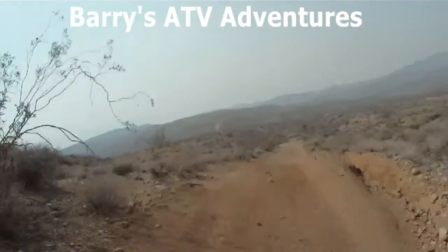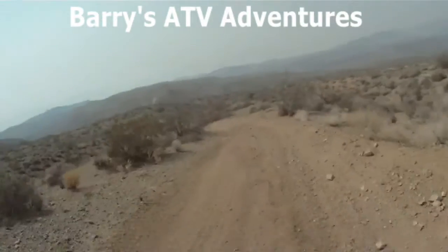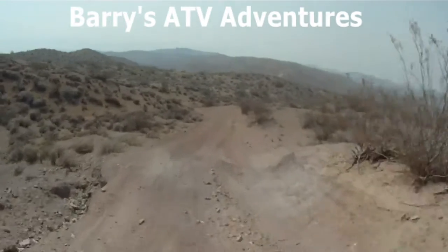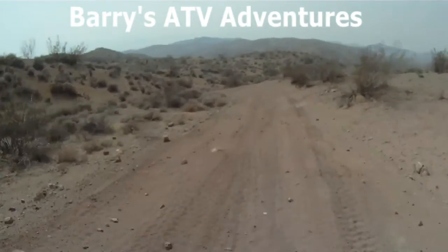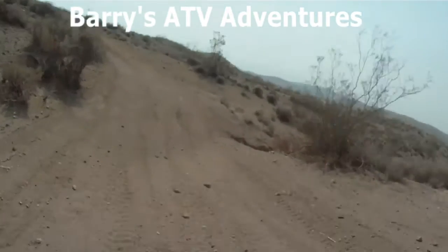We're going to traverse some of the sand washes and the trail alongside the sand washes, and then head back on to Hart's Road, head over to Sierra View Road, cross Highway 14, and head back to the truck.